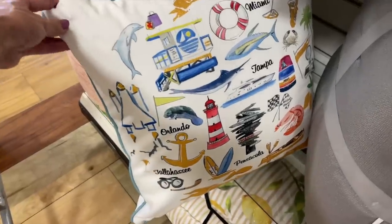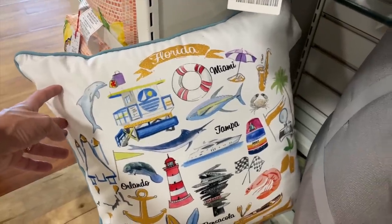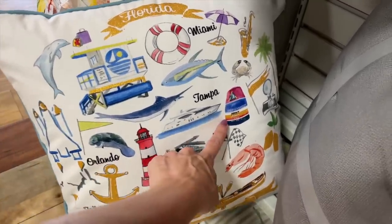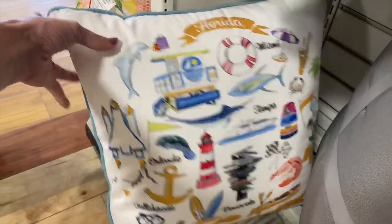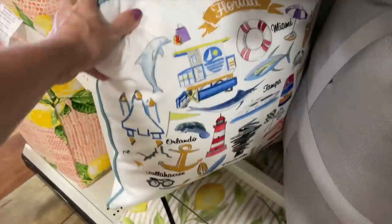I love that my HomeGoods always has Florida memorabilia. Miami, Tampa, Orlando, Tallahassee, Pensacola. It's got the southernmost point in there, Key West. I will buy this pillow if it's less than, nah, too bad. It's $17. That's a pretty cool pillow though.